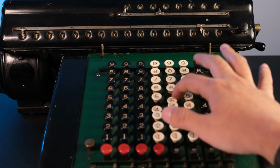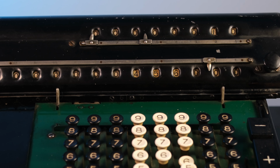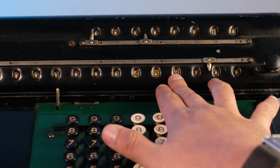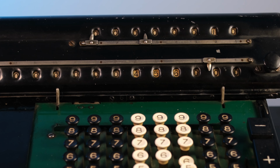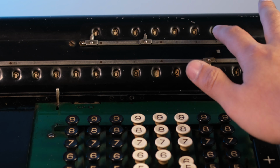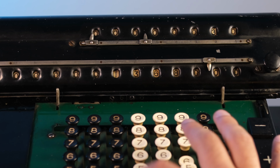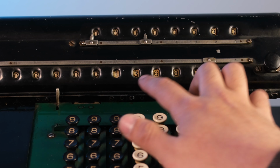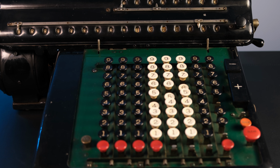Let's punch in 456. And now if we press plus once, you'll see that our bottom display shows 456, and then our top display shows 1, which is our count. If we press plus one more time, you'll see that our count is 2, so that's 456 multiplied by 2 is 912. If I press it again, that's 456 multiplied by 3 is 1,368.